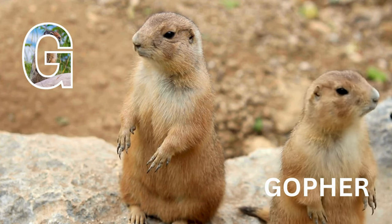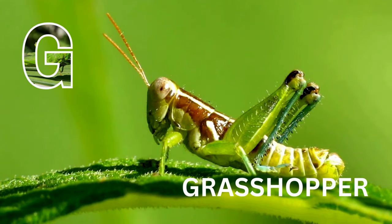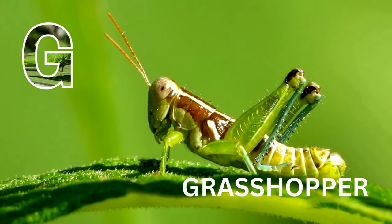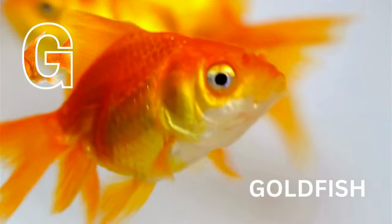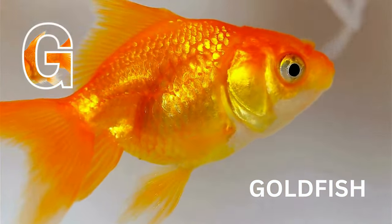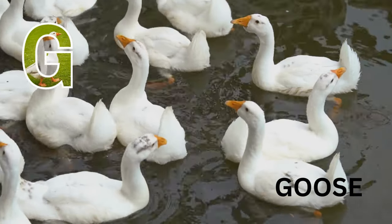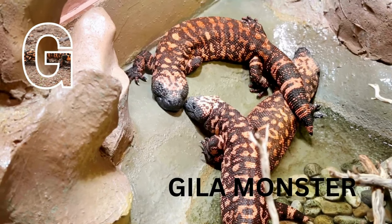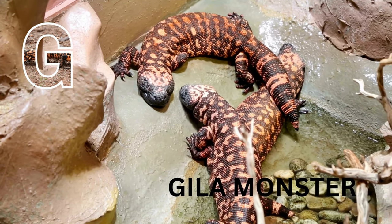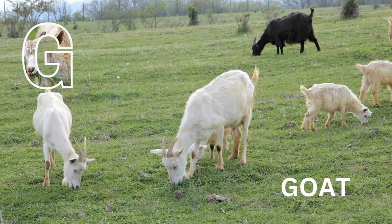G is for gopher. Gopher. G is for grasshopper. Grasshopper. G is for goldfish. Goldfish. G is for goose. Goose. G is for Gila monster. Gila monster. G is for goat. Goat.